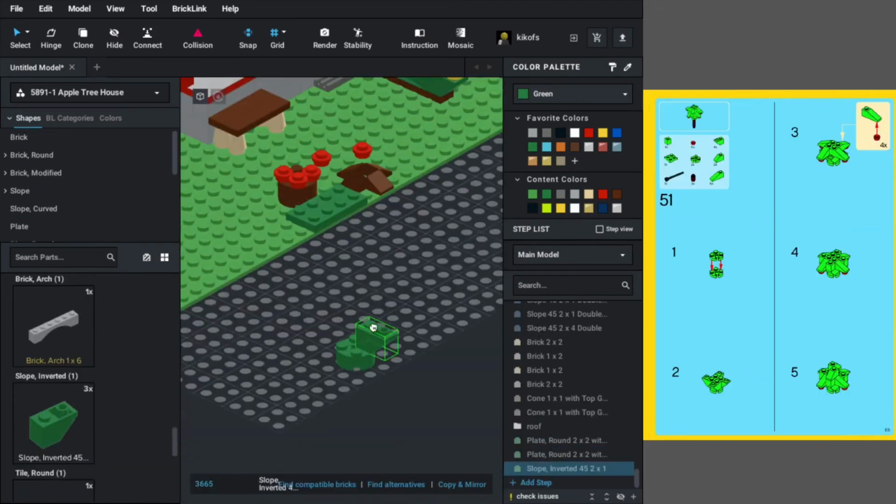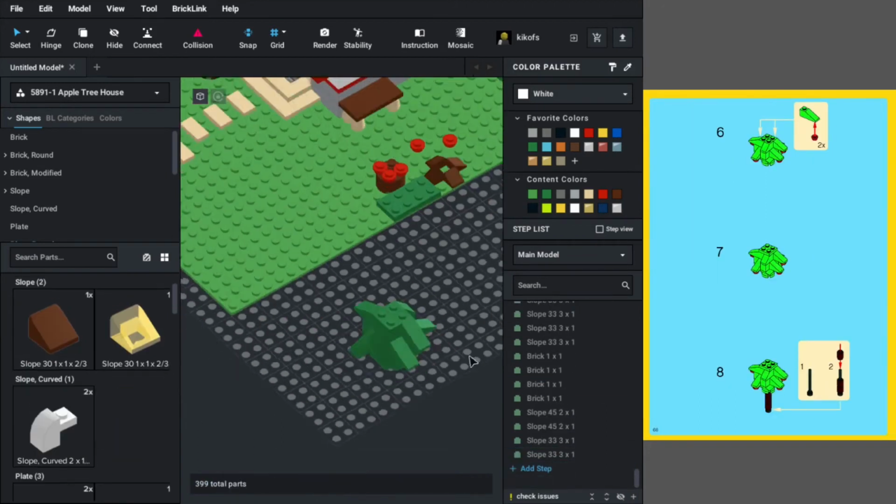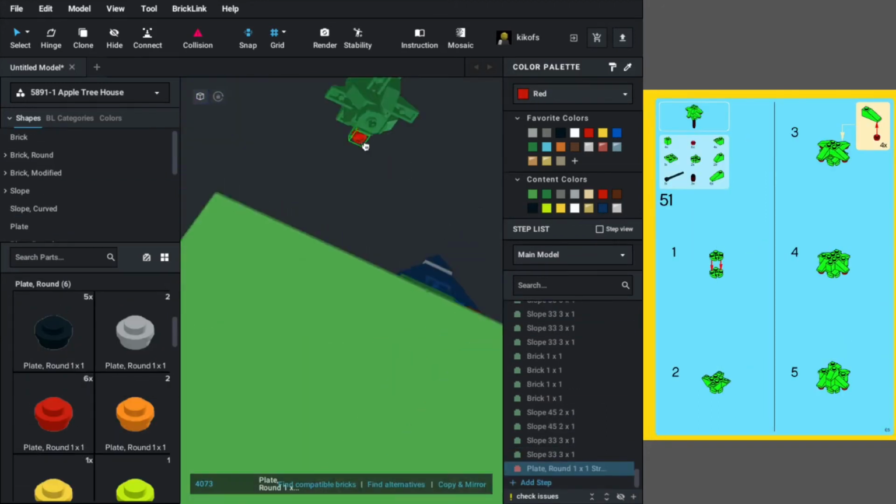And for the apple tree, we have the same LEGO technique as the bushes, with the slopes and inverted slopes. Once again, I believe it works really well.